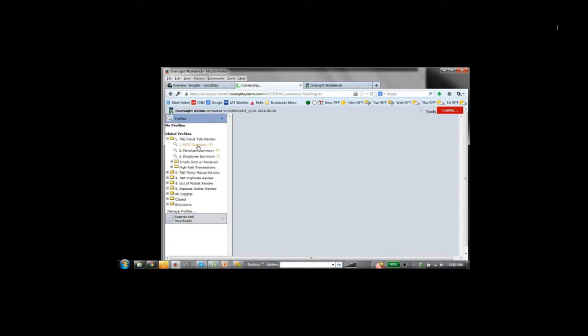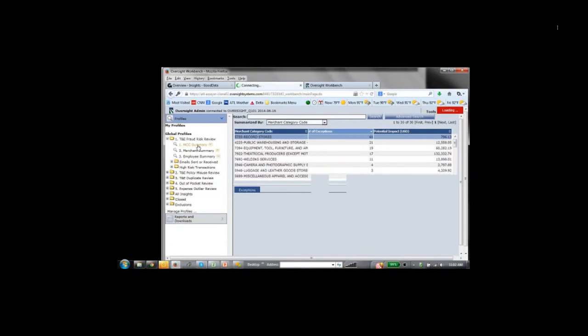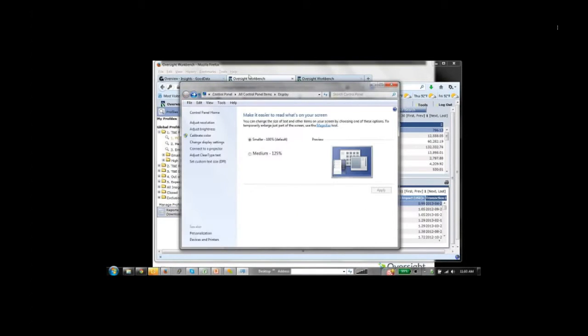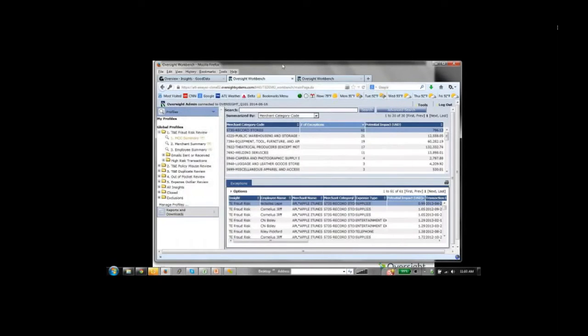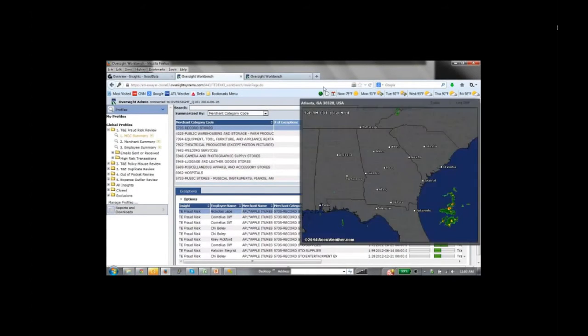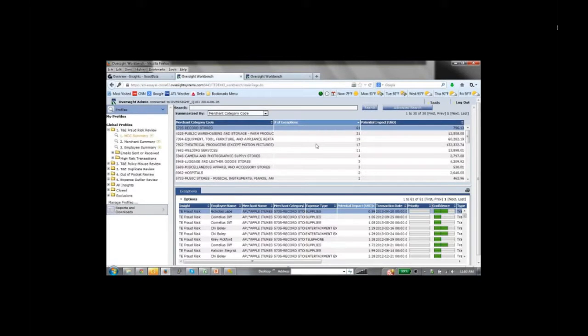So if I click here on MCC summary, then you can see this brings up a summary. Let me see if I can change the display really quickly to see if this makes it easier to see. It gives a little more real estate to work with here. Can you see this on the left side?